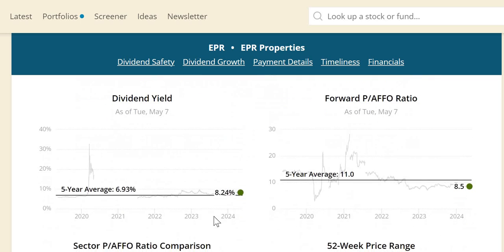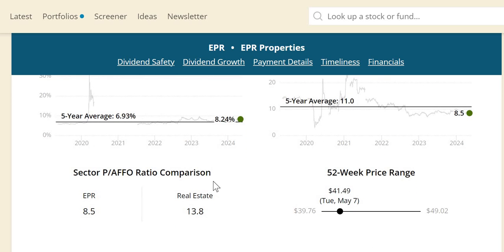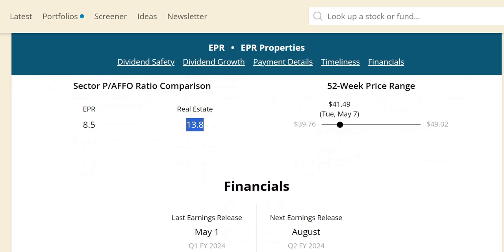As always then, dividend yield theory, it does indicate a company is undervalued when the current yield sits above the 5-year average. We have a severe undervaluation signal, 8.24 versus 6.93, and on a forward P to AFFO, 8.5 lower than the 5-year rolling, so a double undervaluation signal. Do bear in mind though, on this channel, we never look at any of these models in isolation and will conclude towards the end. We also note the real estate sector P to FFO sitting much higher at 13.8.